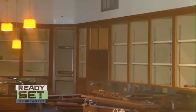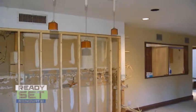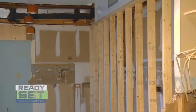Absolutely. The kitchen and the small family room were in dire need of an update. Lisa decided to gut them both and start from scratch. What kind of cabinetry will you be putting in? We're going to do a white shaker style cabinet.